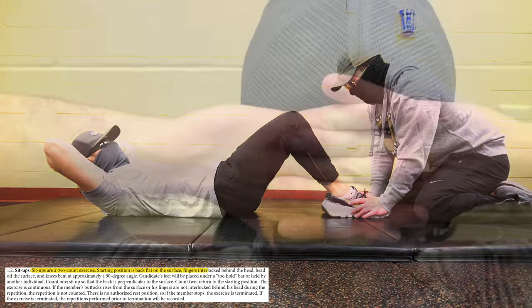The only authorized rest position is the starting position. If the knees touch the ground, the exercise is terminated. The exercise will also be terminated if the candidate raises their buttocks in the air, sags their middle to the surface, or raises any hand or foot from their starting position.